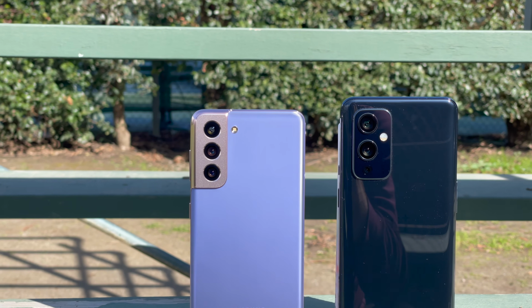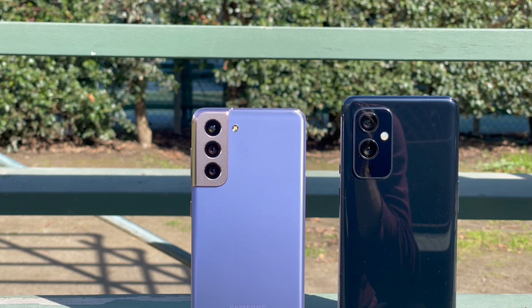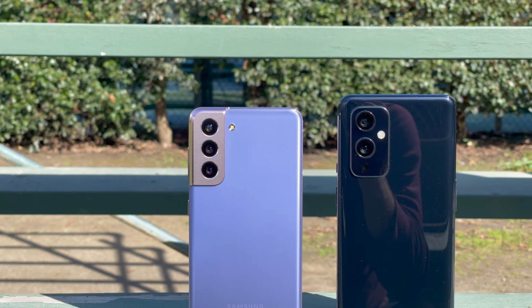The first thing to notice about these two devices is their design, and there are some pretty major differences between the phones, though there are also some similarities. They both have their triple lens camera modules on the top left corner of the back. That, however, is about where similarities end.